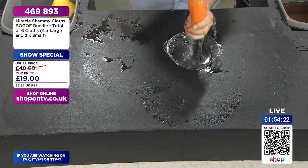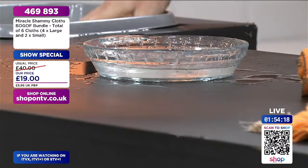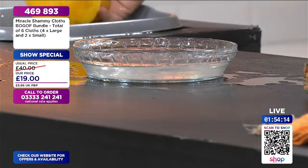If you're defrosting your freezer, amazing. Gotta be handy. The washing machine that floods, that leaky pipe under the sink. Maybe there's a drip from the roof.